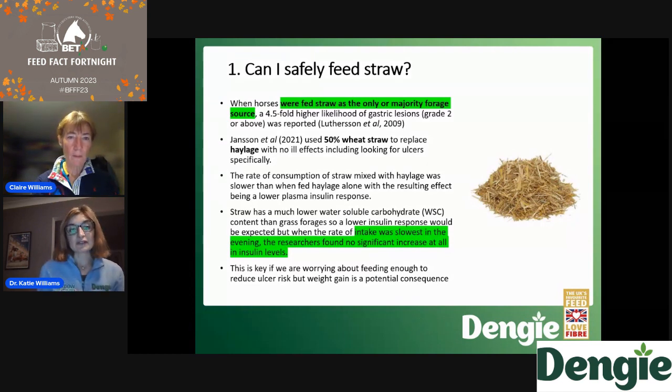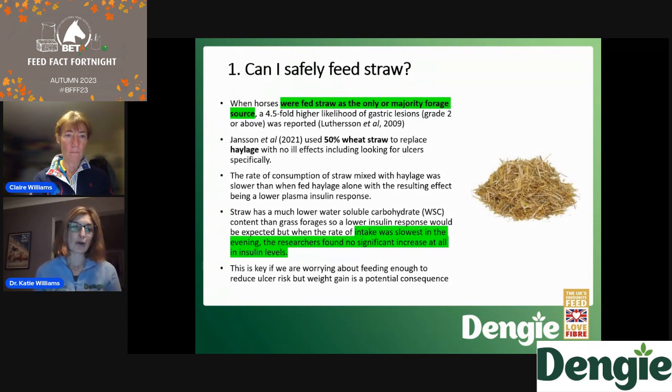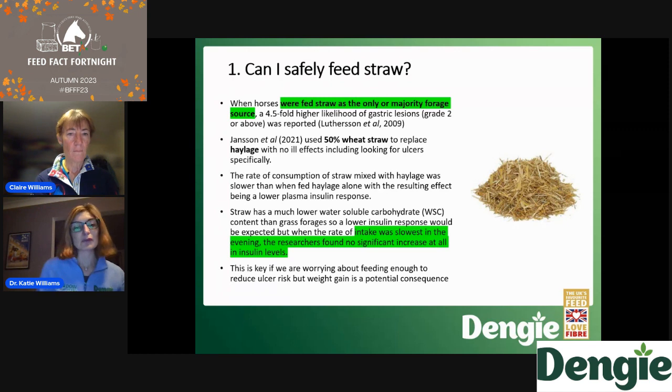But what is, I think, very exciting about this research, particularly in the context of good doers, those that perhaps have insulin dysregulation through EMS or PPID, so Cushing's, those sorts of issues, when they used straw, the rate of intake, so these horses were so slow at either picking through the straw to get to the haylage, or so slow because the straw slowed them right down, there was really no discernible insulinemic response to the evening feed. So if you've got an animal that is basically vulnerable to laminitis because it's insulin dysregulated, this makes straw an absolutely perfect sort of ingredient to be using, because you can feed them plenty of it, you're slowing them down, and the rate of consumption is so key to managing the sort of laminitis risk. We're just softening that response or dampening that response right down, and that can only be a good thing.